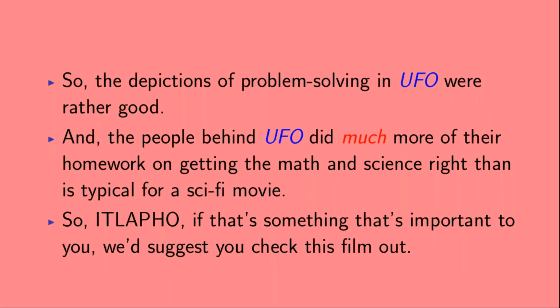So the depictions of problem solving in UFO were pretty darn good, and the people behind UFO did much more of their homework on getting the math and science right than is typical for a science fiction movie. So in Think Like a Physicist's humble opinion, if that's something that's important to you, we'd suggest that you check this film out.